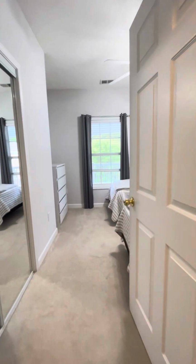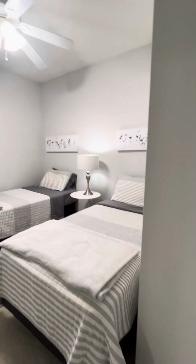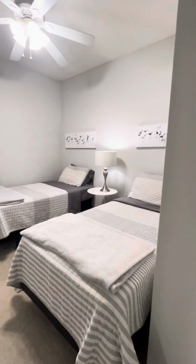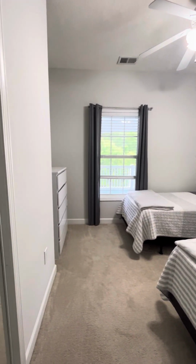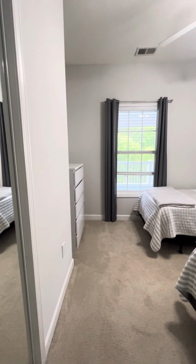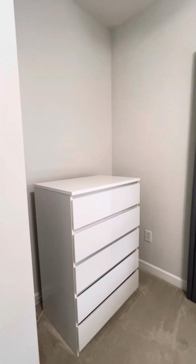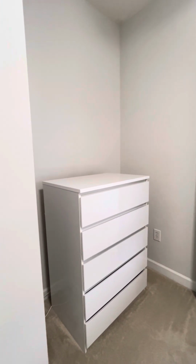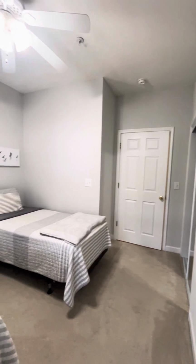Your first bedroom. I'm gonna shut the door behind me to give you guys a full view. So a little bit of a corner wall. They've got two twins, or I guess full-size beds. Probably twins, I think, is what those are. It's got that same little kind of alcove section or bump out wall, or bump in, however you want to look at that. And again, just a different view.